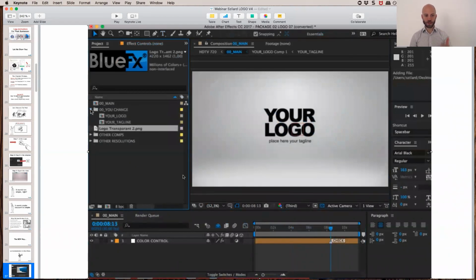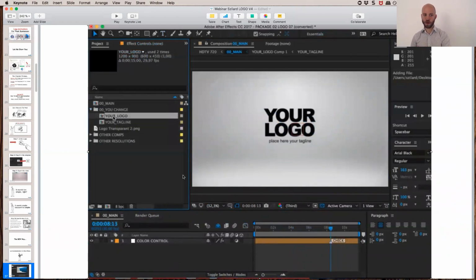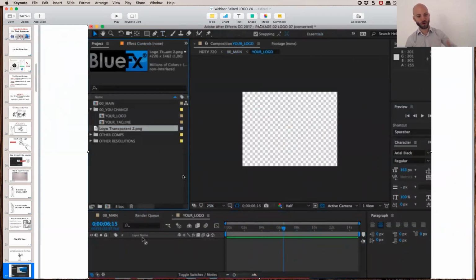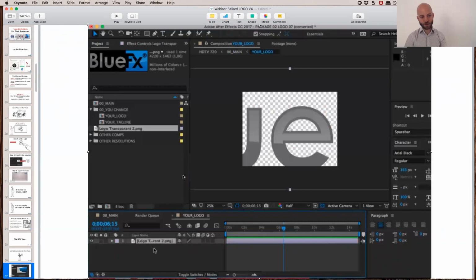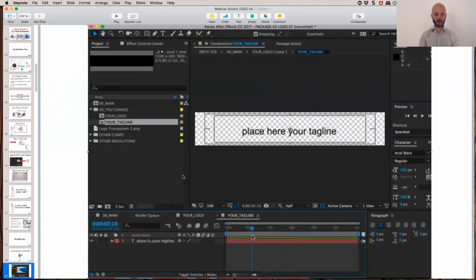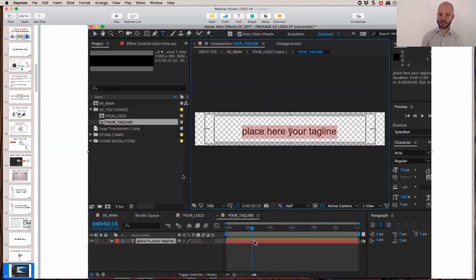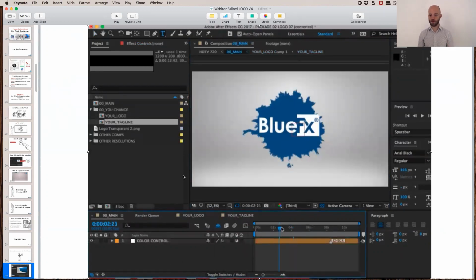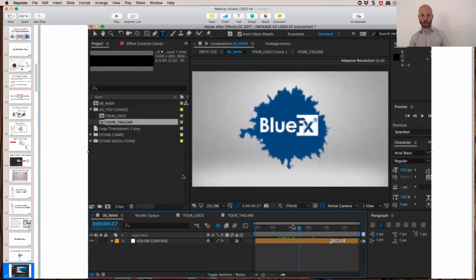So we drag in the logo animation, the logo file. We open your logo composition. We drag into your logo composition the logo file, and then we just scale it down so it fits. Next, you open your tagline comp. Here is the place where we type in our tagline. We just type the tagline in, just like in PowerPoint. And we have the logo animation automatically working.